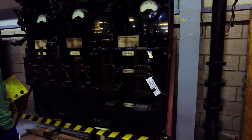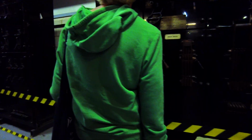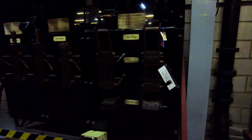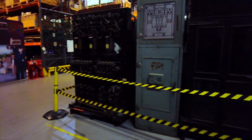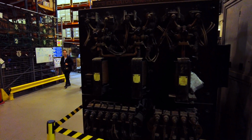Circuit breakers. Let's see where they're from. Queen's Park they're from. Otis electric magnetic controller.